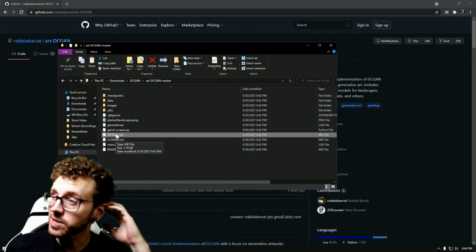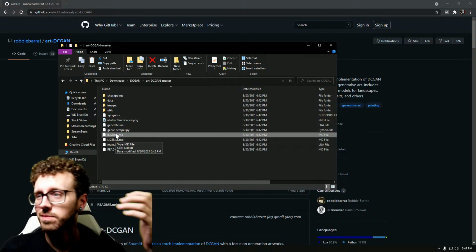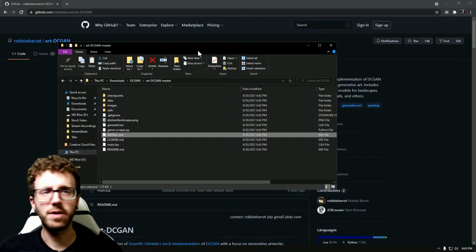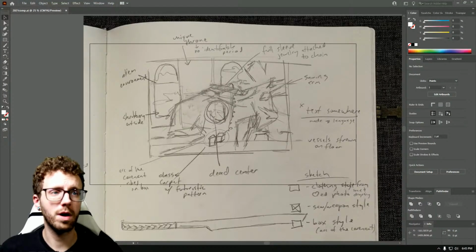Do I really want to install Ubuntu on my PC? I guess there's no reason not to. I can install it on one of my external drives, not a big deal. So yeah, I'll take care of that later. For now, I guess we're going to work on this.